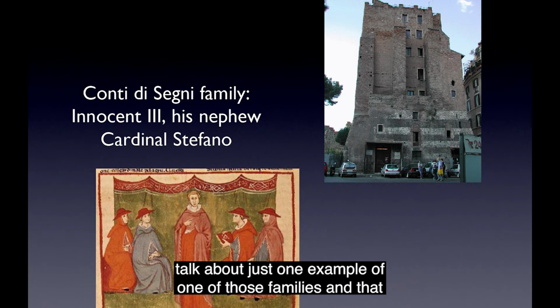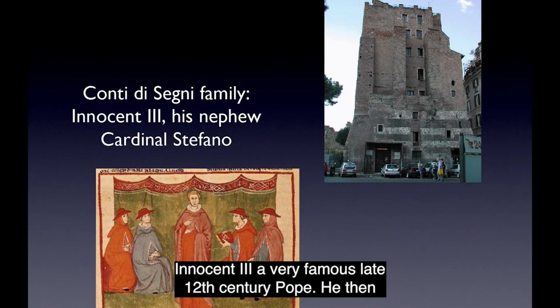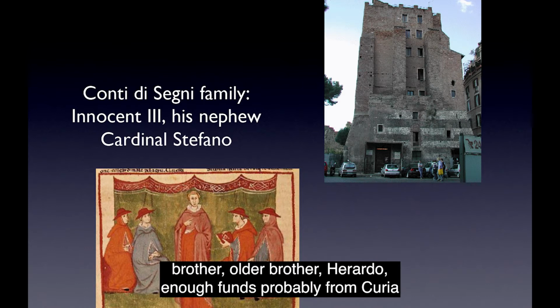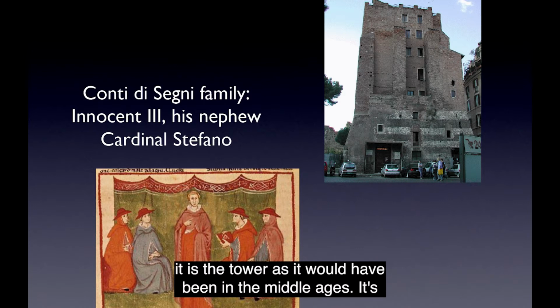I'm going to talk about just one example of one of those families, and that is the family of the Conti di Segni, who come from a spot, Steve will know, in southern Lazio. Lothar of the Conti di Segni became Pope Innocent III, the very famous late 12th century Pope. He then made his nephew, Stefano, a cardinal. He also gave his older brother, Berardo, enough funds, probably from the Curia, to build a really magnificent family tower right along that processional route. This is what it looks like now. The center of it is the tower as it would have been in the Middle Ages.